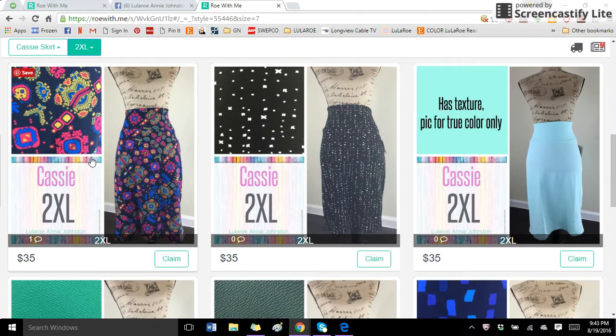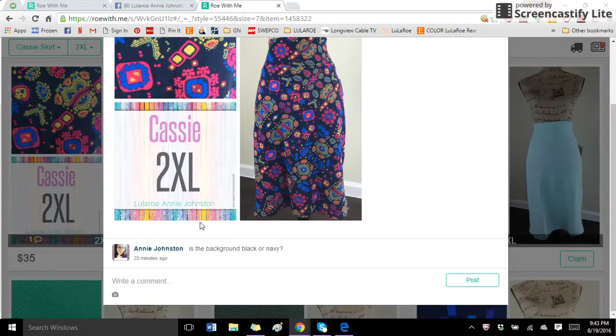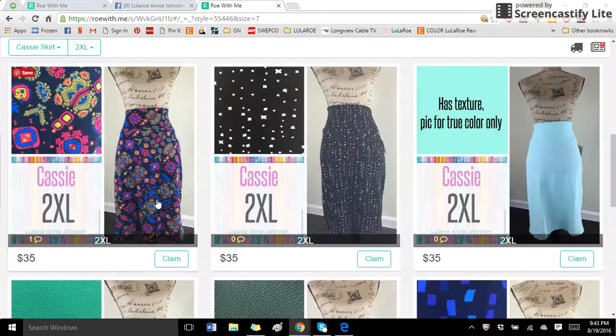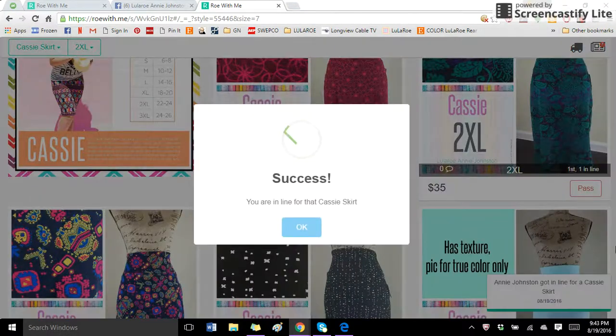Oh, look how pretty this is. And you look at it and you're like, oh no, is that black or navy? You can look down and maybe, oh look, somebody already asked that. So it'll let you know if there's a comment, and maybe you have the same question. Let's see. Maybe you want to claim this one too.